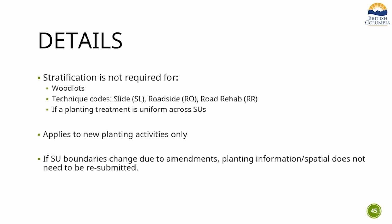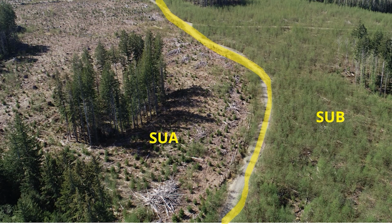Here is a quick example. For this opening, we have two standards units. Clearly, they've been planted with different species. SUA was planted with Douglas fir and pine, and SUB was planted with red alder.